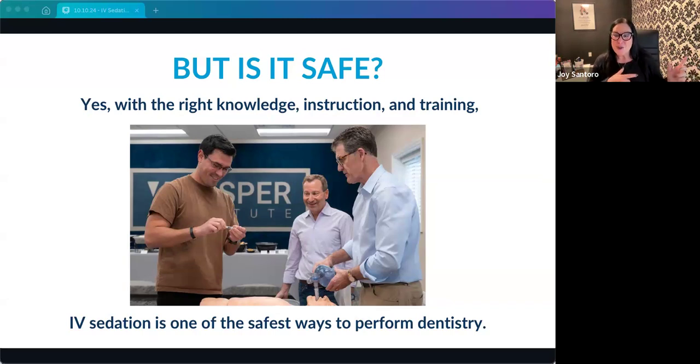I was petrified. So I want you to think back, maybe to the first time you had to drill a cavity. You were so scared. What if I go too deep? What if it doesn't stop? That is a part of fear that's really normal, and being scared about incorporating something new into your practice is absolutely okay. But what you've learned over the years, because I know no one on this call is still scared to drill a tooth, is that with the right knowledge, the right instruction, and the right training, IV sedation is actually one of the safest ways to perform dentistry.